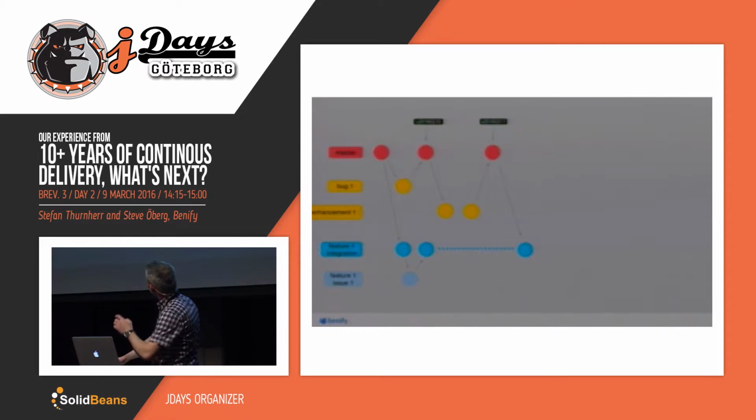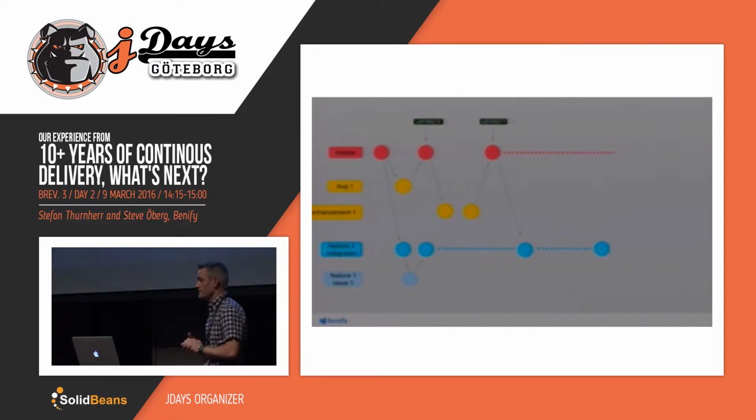So for the longer living branch, you would rebase from time to time. Both branches continue to live, and at some point there will be the release date for feature 1. At that point, it will be merged back into master. That branch will die, and in the next release, you're going to get all the nice features from feature 1 on the production system.